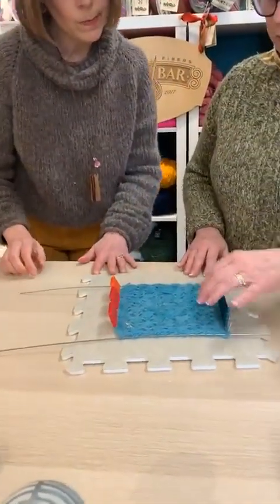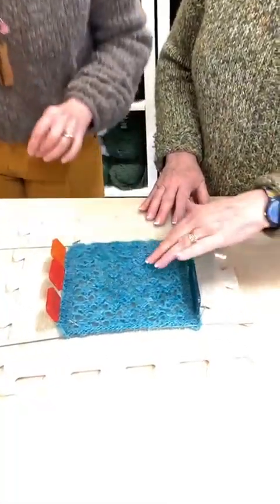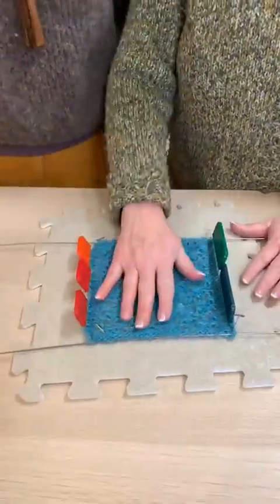All right. So, yeah, that. Is that all you would need? How long would you need to do it? I don't know. I'm not good at steam blocking. All right, so let's do a steam blocking. Ooh, I can smell the wool, though. That's a nice woolly smell.